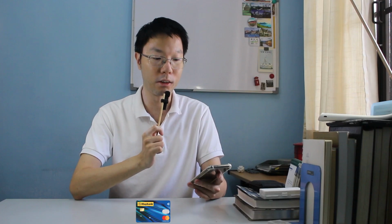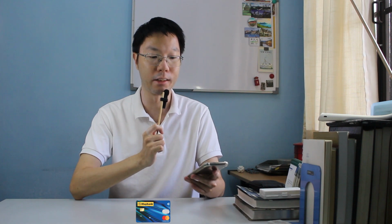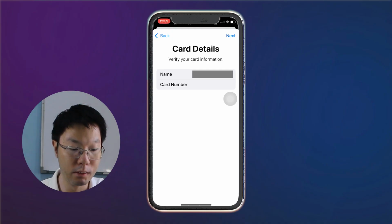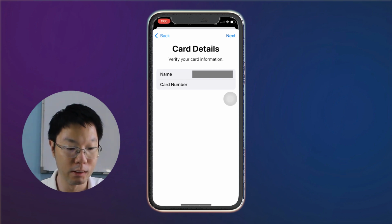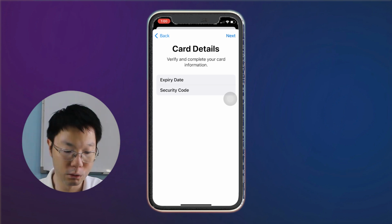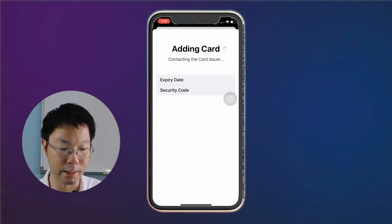Then you can either scan the card or enter card details manually. So to scan your card, just position your debit or credit card in the frame to scan it. Then you will scan in your credit card number, your name and also the expiry date. Then when the scanning has been completed, verify your card information such as your full name on your credit card and also the card number. Then you have to verify and complete your card information, which is your expiry date and also your security code. So add in your security code and then tap next.